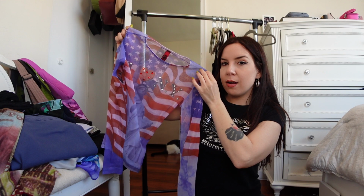And then also, I wish the American flag wasn't there because it's a little too much like America in your face. I love the Statue of Liberty and the rhinestones and the New York aspect, but I'm not crazy about the American flag. So she will be on my Whatnot, so somebody can get her for a steal.